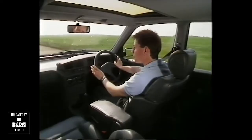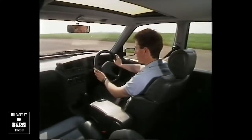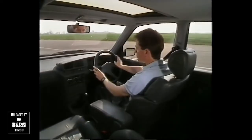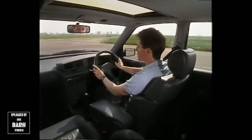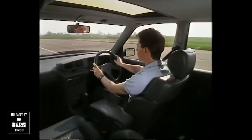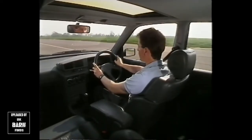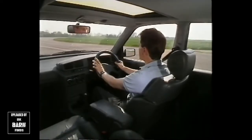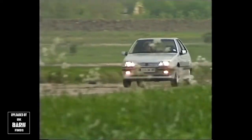So here we are in the cockpit of the all-new Peugeot 405 MI16. Let's take a look around. First of all, you get a strong impression it is a performance car. The high-sided seats give you good lateral support. That's important, as I'll show you a bit later on. Sports-type steering wheel, very clearly laid out dashboard with just the relevant information.